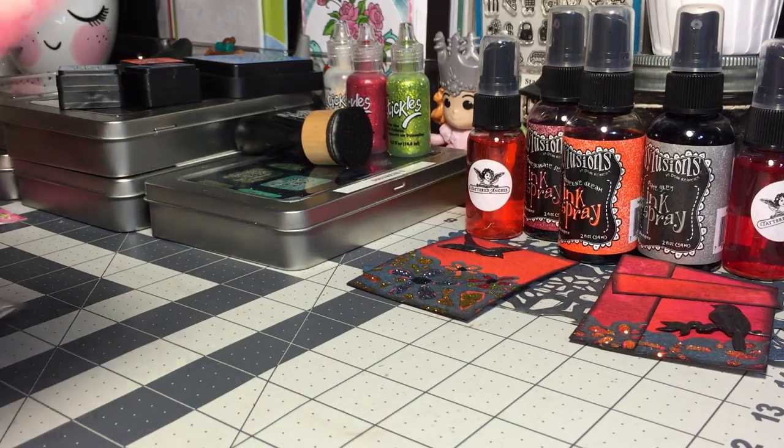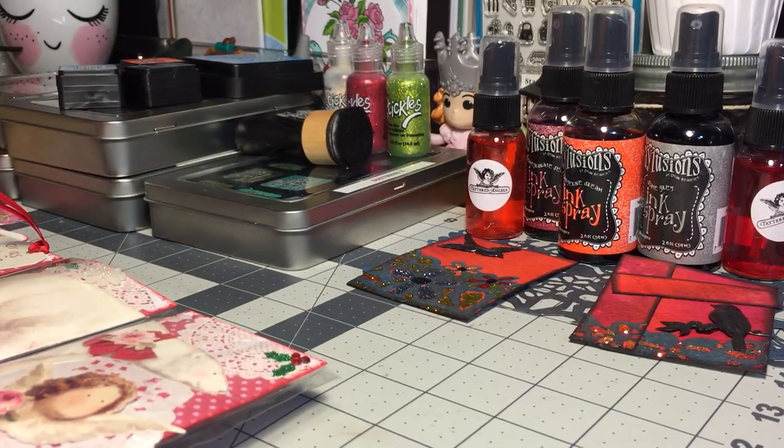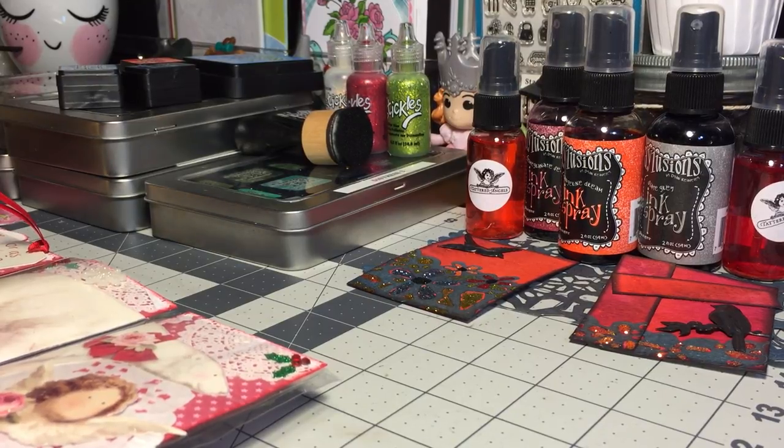Wow. Awesome. Let me share with you guys some of the paper she sent. She sent me paper 6x6 in size, it looks like. And she said that the images, the Santa images, are the Norway Santas.